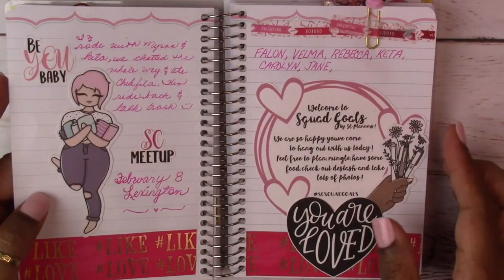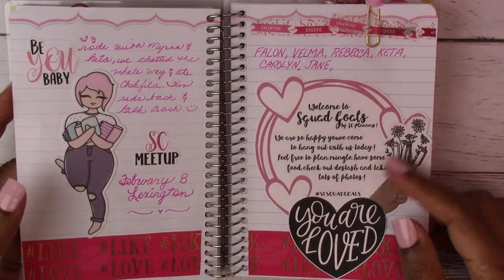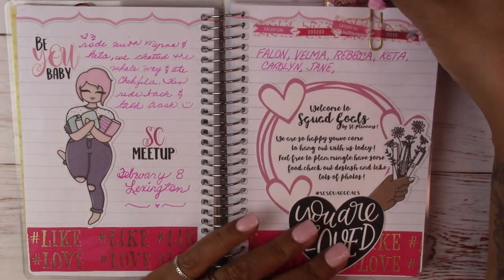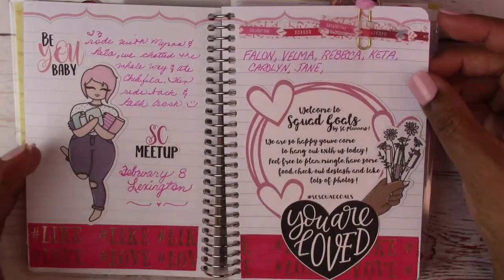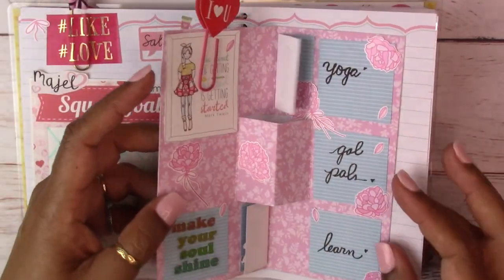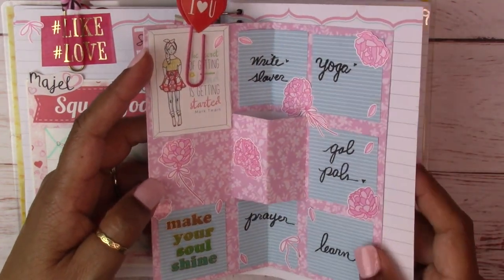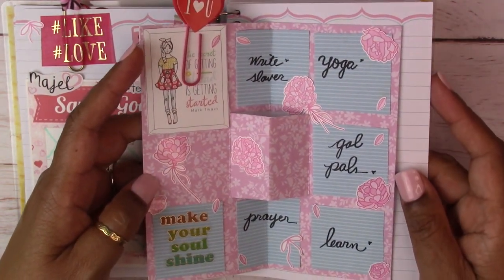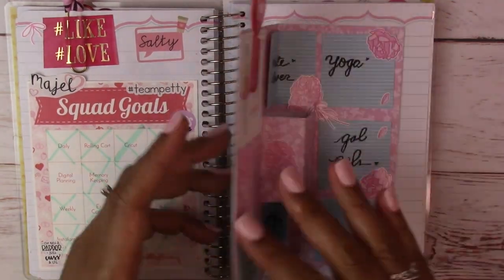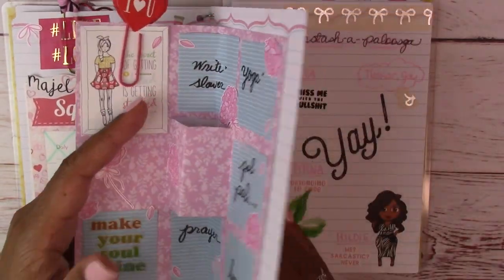I wrote a little note, and I think this one was in South Carolina. This one was in Georgia. This one was in South Carolina. It was another one that was also Valentine's themed. And then this is a continuation of that one in South Carolina. And then we made this little cutout fold out thing that I thought was really cute, where we wrote down what we were thankful for or something like that. Or what we liked. I don't remember. Goals. I don't think that's goals, but maybe it is. And it keeps coming apart because I made it.